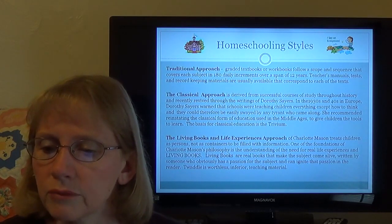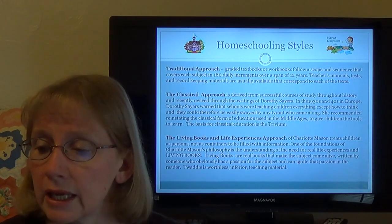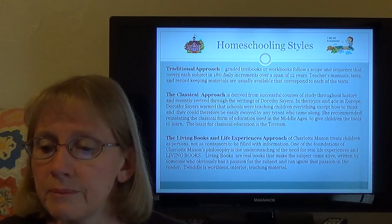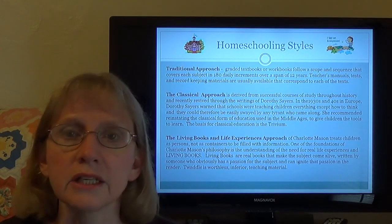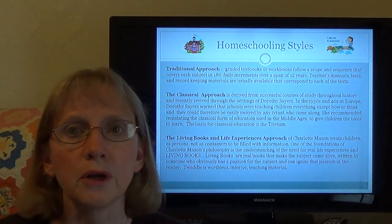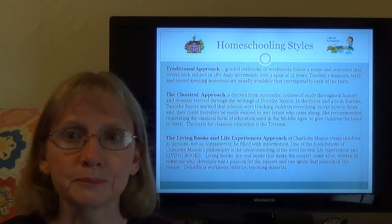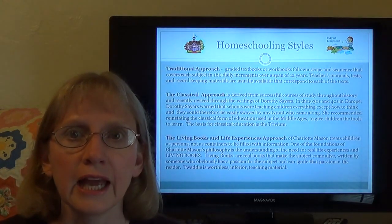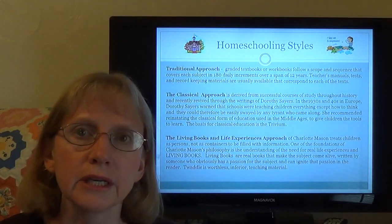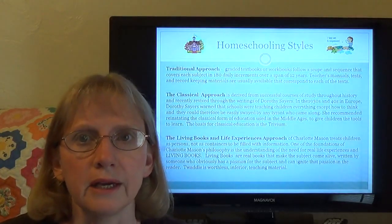She recommended reinstating the classical form of education used in the Middle Ages to give children the tools to learn. The basis for classical education is the trivium, and the trivium is divided into 3 different stages. So there's the grammar, the logic, and the rhetoric stage. Grammar would be more elementary, logic would be like middle school, and rhetoric would be high school.